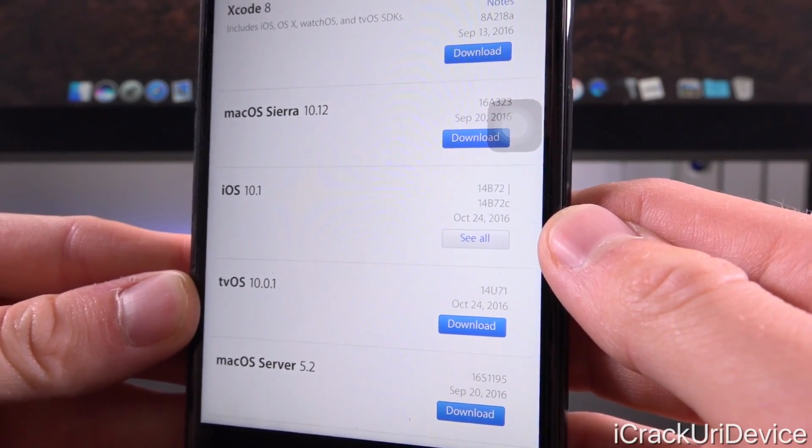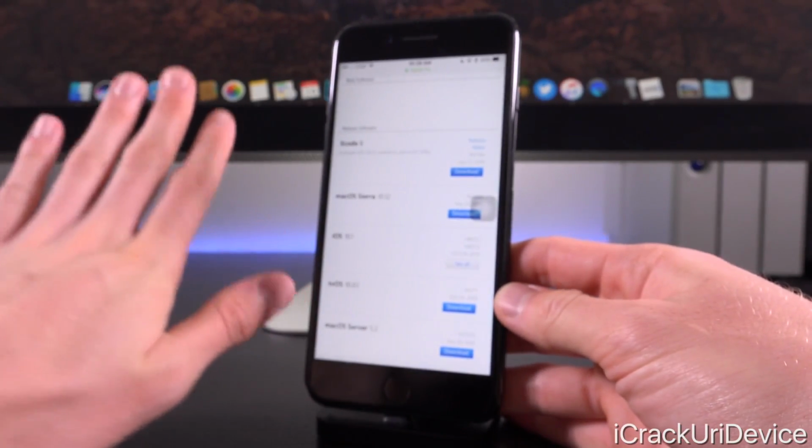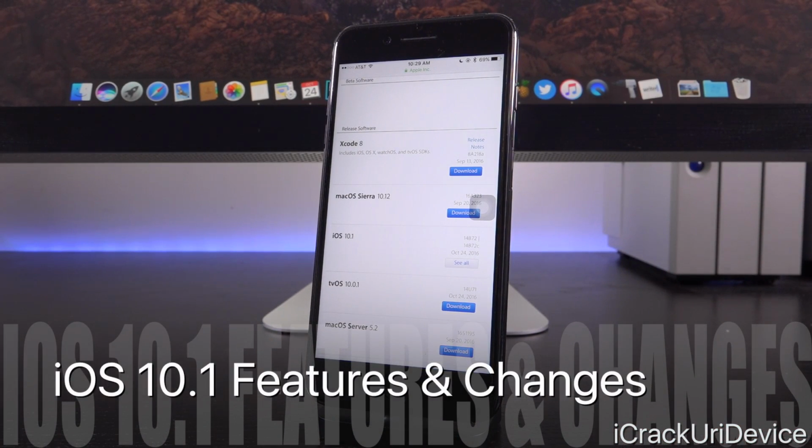So guys, iOS 10.1 is finally available to the public after 5 beta seeds. And you might be wondering, well, why did it actually require 5 beta releases? What changes does iOS 10.1 have to offer, and what does it bring to the table?